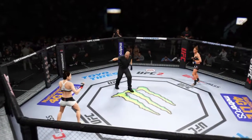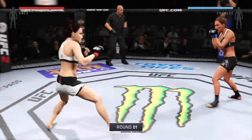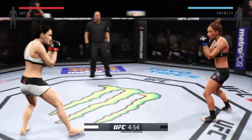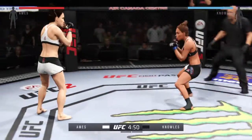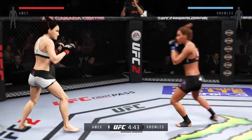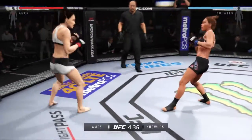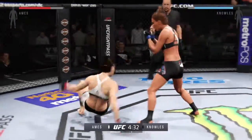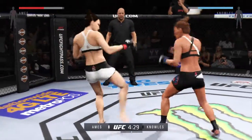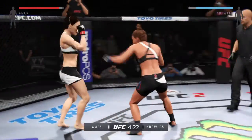Assassin, Pantera. You ready? And here we go. A matchup of great strikers. Black trunks for Pantera. White trunks for Assassin. Nice kick. The huge head kick is blocked. Knee.